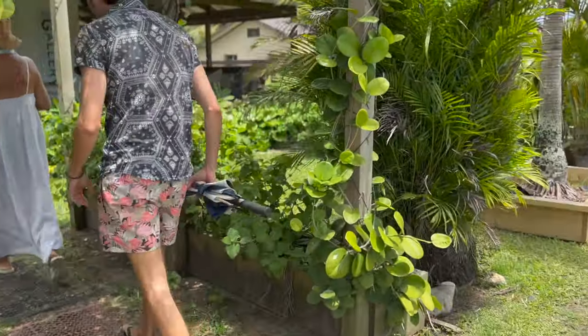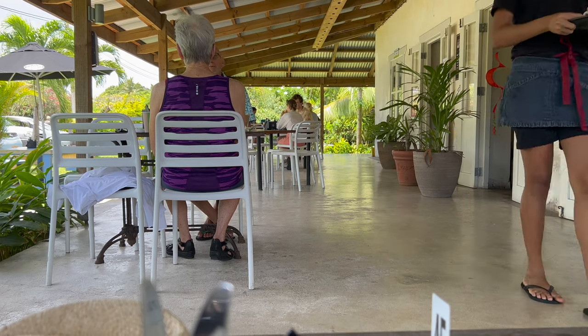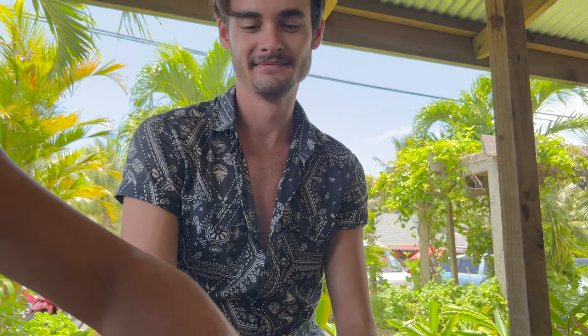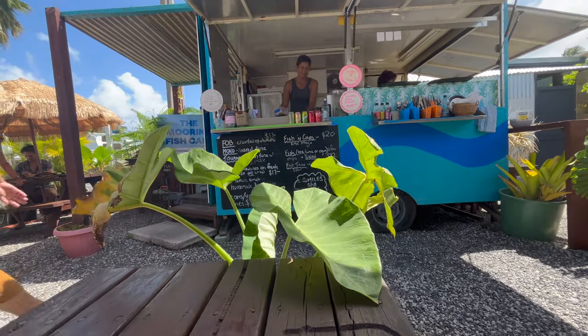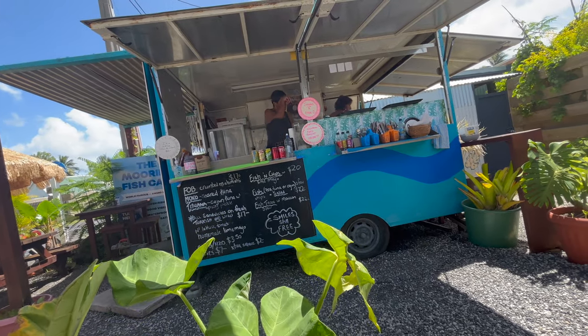Miri Beach offers quite a few food options. But our favourite would have to have been the Miri Fish Cafe. Fish tacos, what do you reckon? Fish tacos. Can't beat these. On Rara.